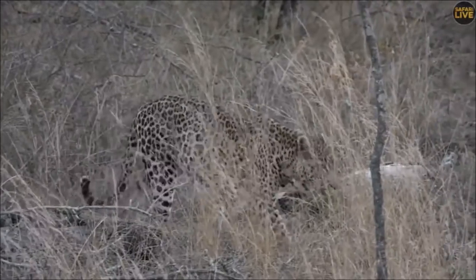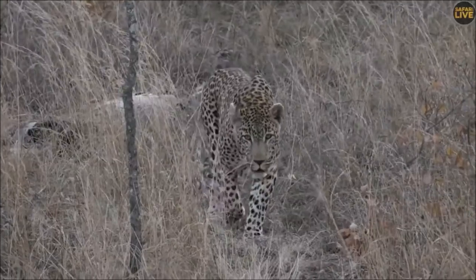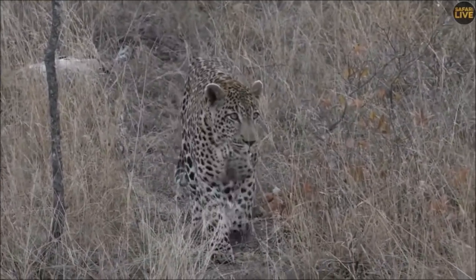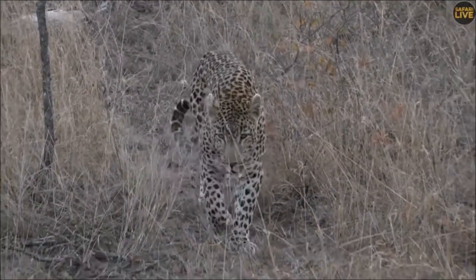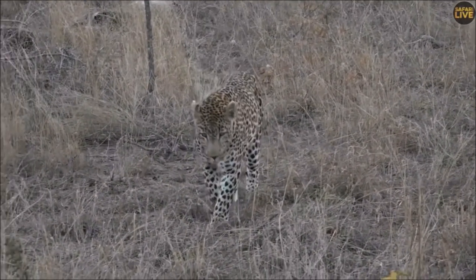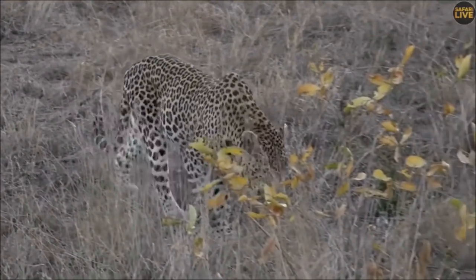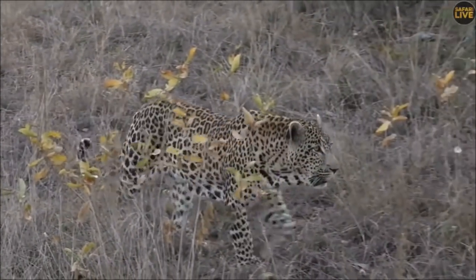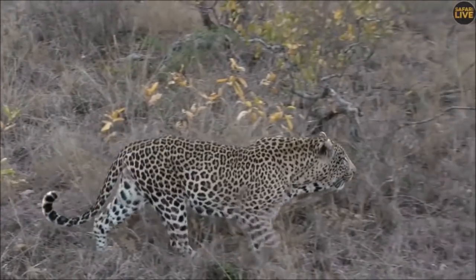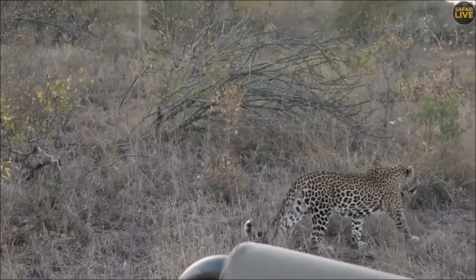So we've just gone back to check on this pangolin situation, and look who's decided to show himself. The old Duke himself. So, Tingana has come onto the scene. This is just great. And he's coming quite close as well. Hello, boy. How cool is this?